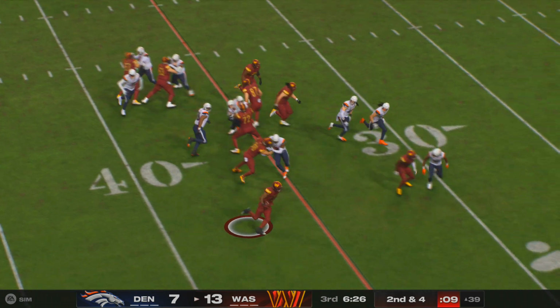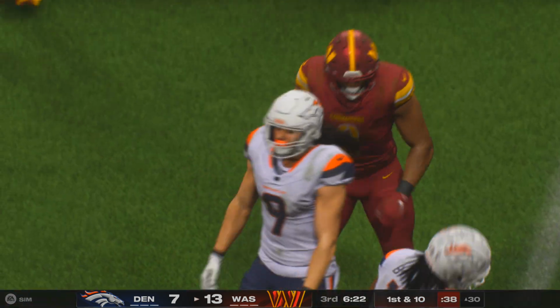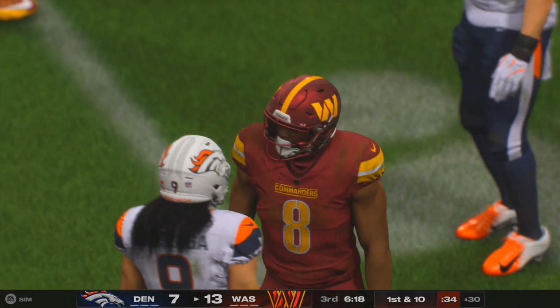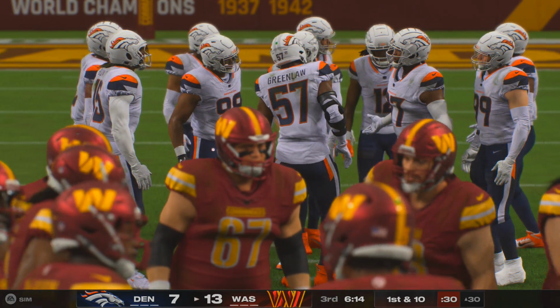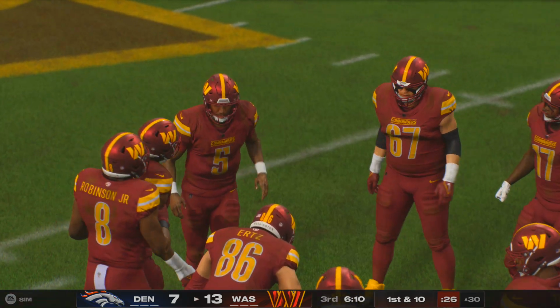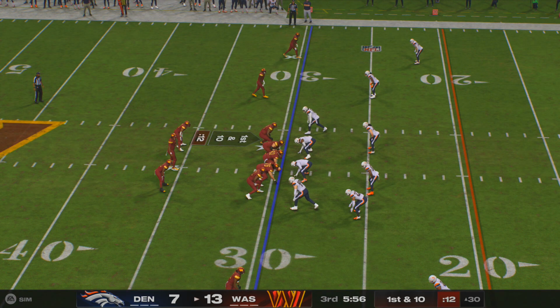Ball on the 39. Here's the 2nd and 4. Robinson on a give right side. And he works it to the 30-yard line here, right at the 30. 9 yards to pick up there, and it's a 1st down. And that's a nice pickup of a 1st down on that 2nd down run. And at that yardage gained, they can run that play on any down. So 1st and 10 now from the 30.